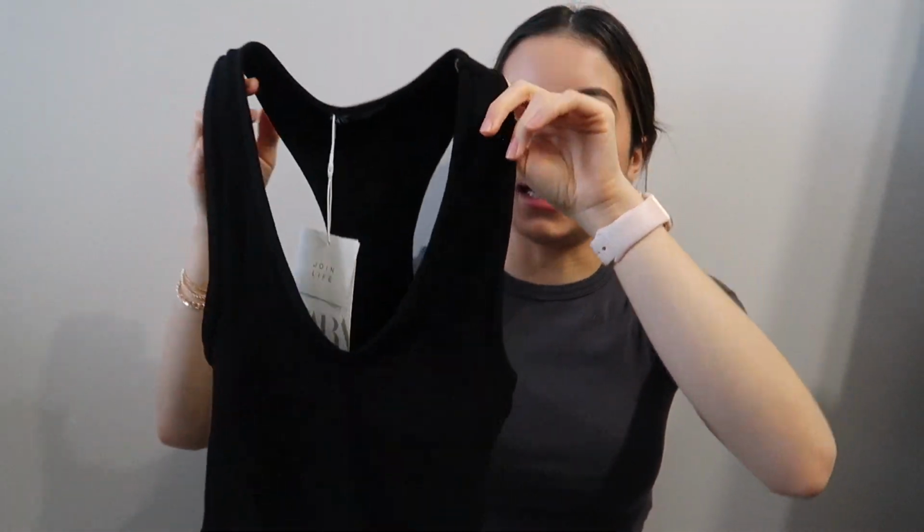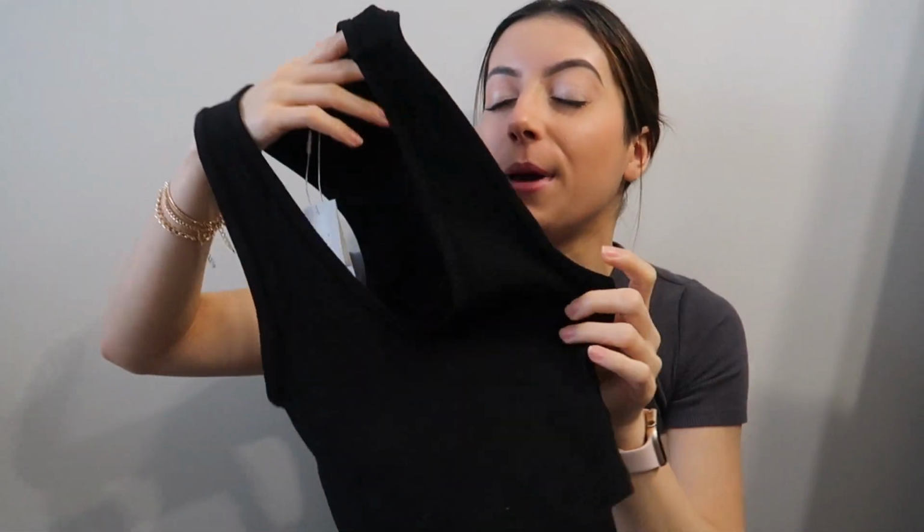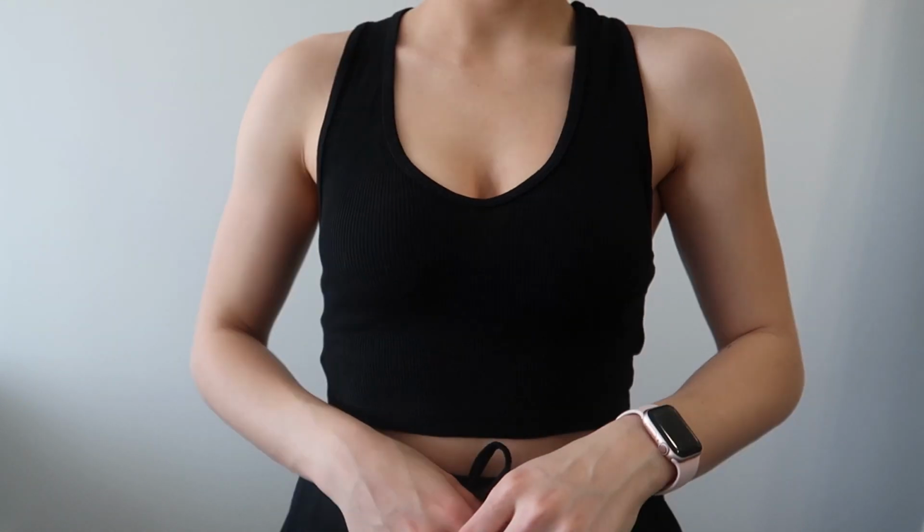And last up is this little black tank. I did show this in the pants haul, but because I figured I was doing all tops right now, I figured I'd show it again. The reason I showed it before is because it was part of a loungewear set, but anyway, it is just this little black racerback top.